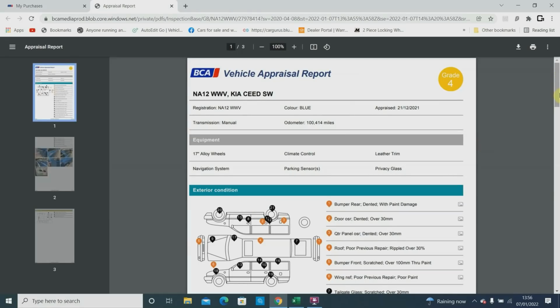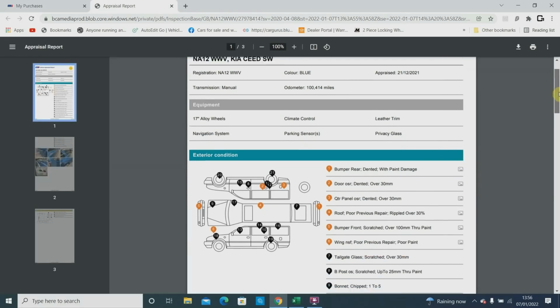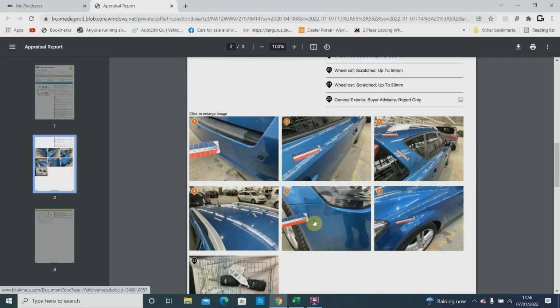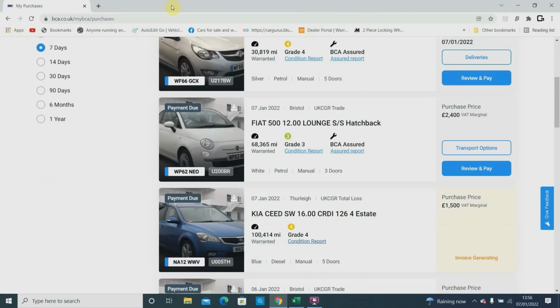Yeah, I mean, it says door dented, some poor previous repair. When you actually get into the pictures and look at it, it's not really the kind of thing your average Joe is going to notice unless they go around with a flipping magnifying glass. Overall, it's a clean, really smart looking car. Just being a diesel, there is obviously the concern about what mechanically might be wrong with it. So it is a gamble.